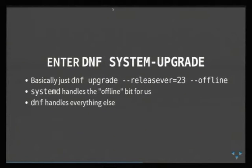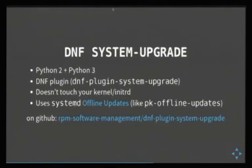So DNF system-upgrade. This is my attempt to basically make upgrades somebody else's problem entirely. So it's a plugin for DNF that basically just does the equivalent of dnf upgrade --releasever=23 and then offline. The offline is the part that wasn't implemented in systemd or in DNF yet. So that's like half of what the plugin does, is handle that. Systemd does that offline part for us. DNF does all of the downloading and the dependency solving and all of that. And everything is pretty fine.